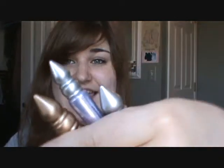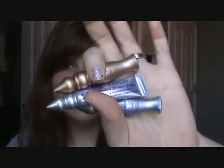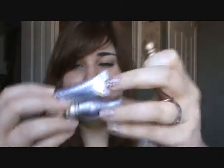And then we all knew this one was coming. Primer Potion. I hate Primer Potion. It's awful. I don't like it at all. I have two in Original.